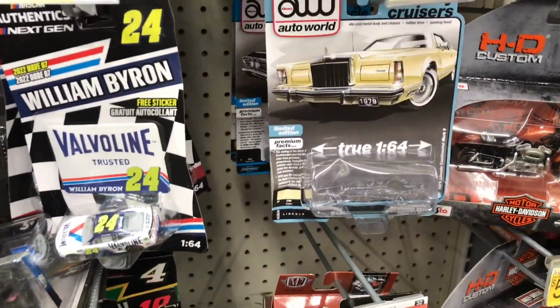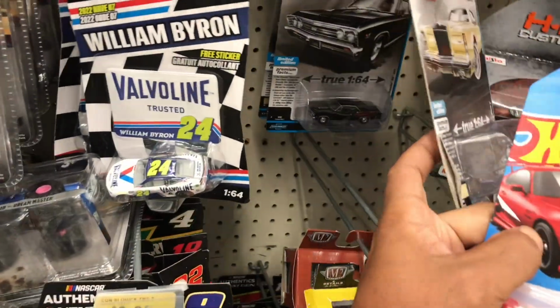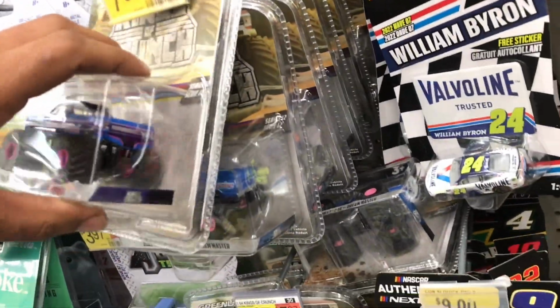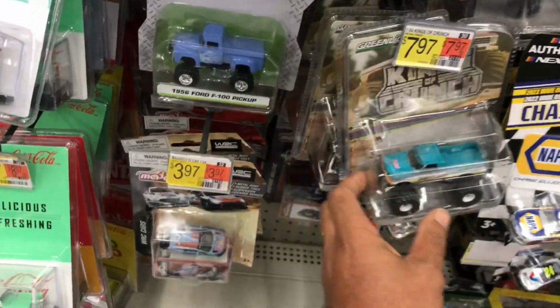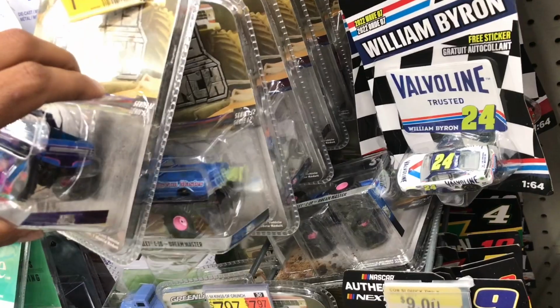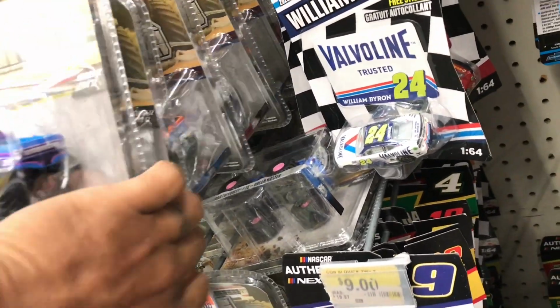Looks like somebody stole this Lincoln, too. Y'all boys tripping. Maybe they put out some Kings of Crunch too. Kind of like overfilling the pegs right here. I'm gonna take a look at these and see what I could find right quick.